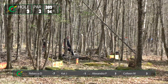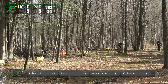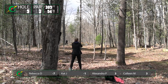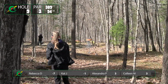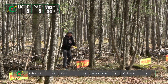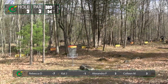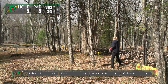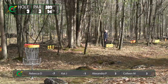Alex trying to pitch out, but unfortunately gets caught up in the trees as well. There's all these little trees. When you're really deep in that tree line, it's really hard to find a way out. Rebecca making it look easy. We have Colleen's second shot. Beautiful little bid. I'm not sure if that's what she was going for, but that was beautiful to see it flexing around those trees, almost going in the basket.